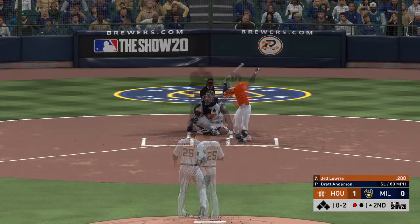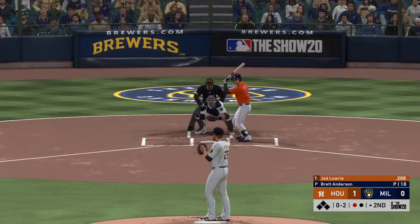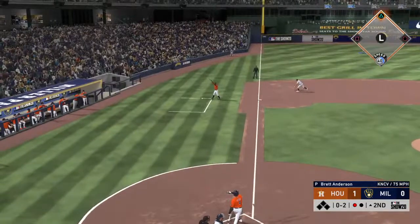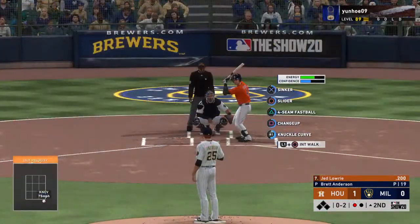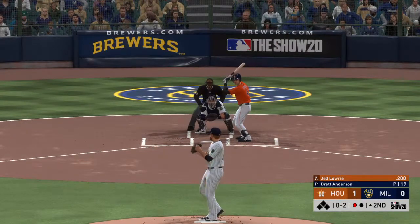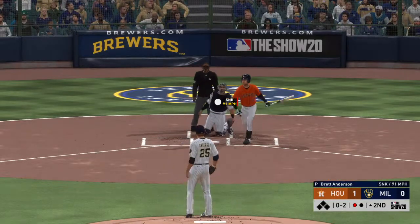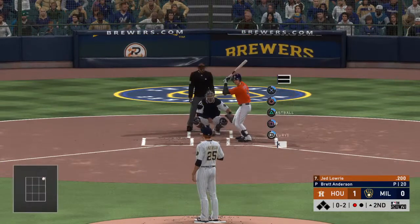0-2 the count to Jed Lowry. Not much you're going to do with that pitch right there. You have to catch it out front before it even breaks, and even if you do that, it's a tough pitch to keep fair. Out in front of that one, but he stays alive and will do it again on 0-2. Here it comes. And a good 2-strike swing here as he's been fighting off some tough pitches, but the count will remain at 0-2.